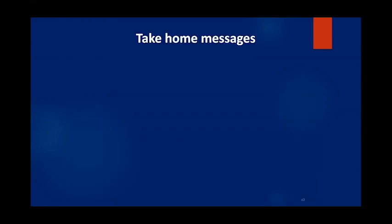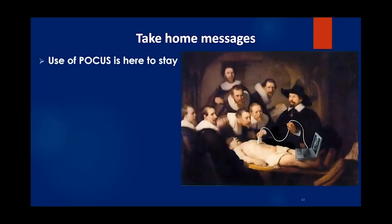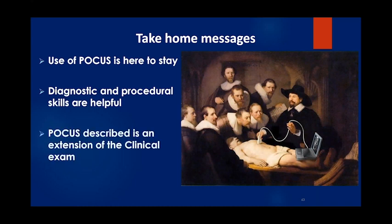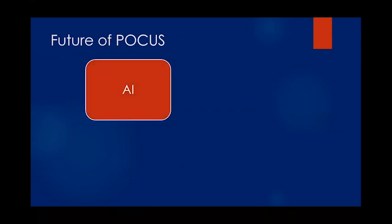So take-home messages. I think ultrasound or point of care use is here to stay, and we should aim to learn it. There are so many indications, both diagnostic and procedural skills. It is just an extension of your clinical examination, and we have to really appreciate its limitations. There are so many things that we can do with the ultrasound, and there is so much research now on how this can be better utilized.